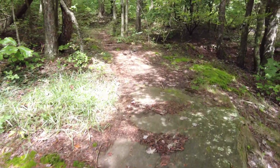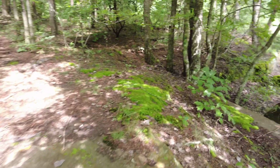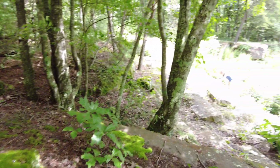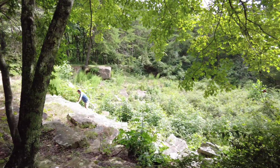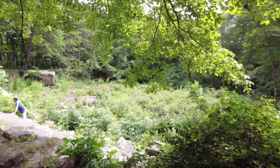We were pretty hot after our hike to the quarry, so we returned to the cabin for some lunch and then donned our swimsuits and went in search of a place to cool off.